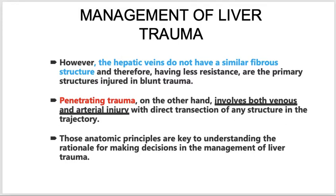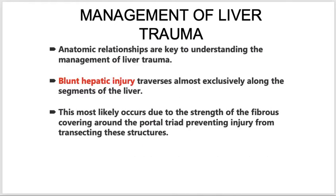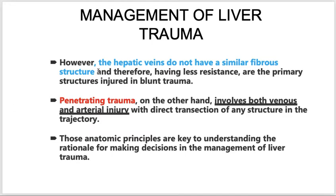See the difference between blunt trauma and penetrating trauma. Blunt hepatic injury transfers almost exclusively along the segments of the liver. Okay, this most likely occurs due to the strength of the fibrous covering around the portal triad, preventing injury from transecting these structures. However, the hepatic veins do not have a similar fibrous structure and therefore, having less resistance, are the primary structure injured in blunt trauma. Whereas penetrating trauma, of course, can disrupt both venous as well as the arterial structures, right?